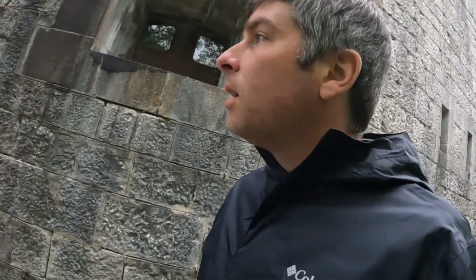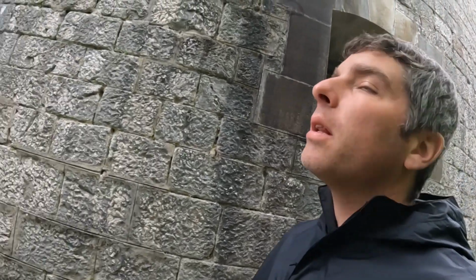Slovenia's been a little hit or miss. The nature here is amazing. The weather has not been great today. And the castles here are pretty cool, but not always open.